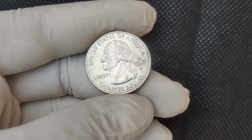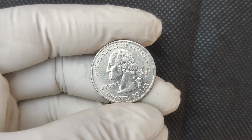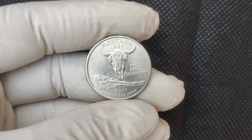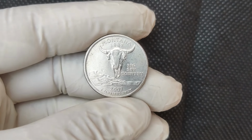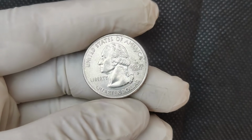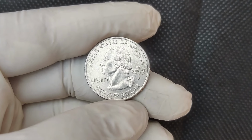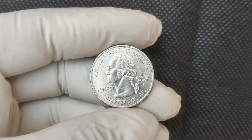So, what's the deal with these quarters, and why would anyone pay $63,000 for one? Well, like many rare coins, it all comes down to a combination of factors: rarity, condition, and errors or unique characteristics. For the 2007 P Washington State quarter, specific minting errors have made certain versions of this coin highly sought after by collectors. There are several types of errors that can drastically increase the value of a coin. Here are some of the main ones to look out for in your 2007 P Washington quarters.